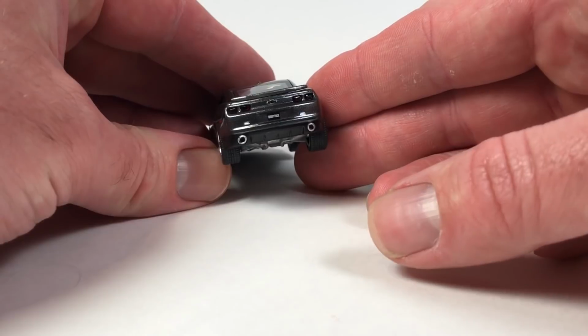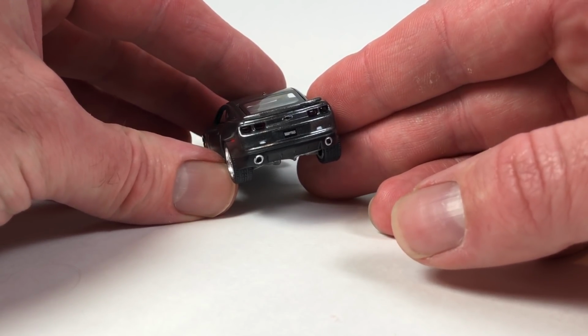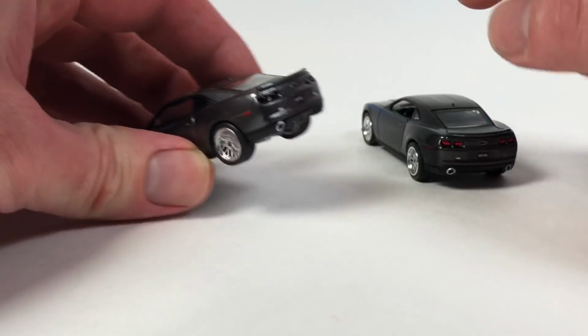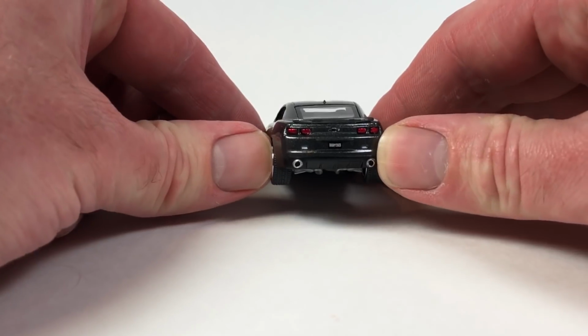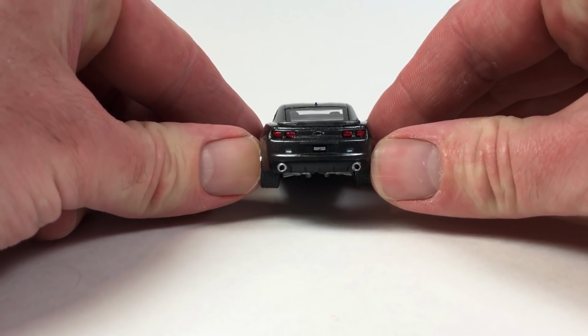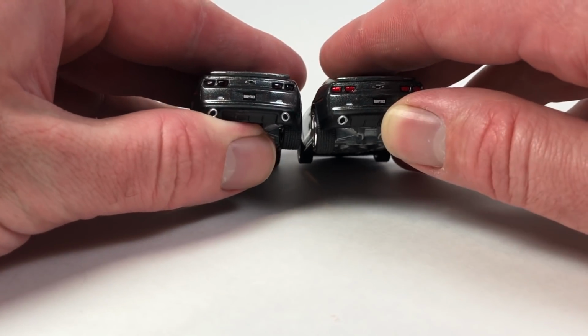And they had inserted details for headlights and taillights. So this one right here has an inserted detail for the taillights, these red taillights. Then they changed it to have painted details, as you can see right there. Some slight differences in the way the rear end is tooled because of this.